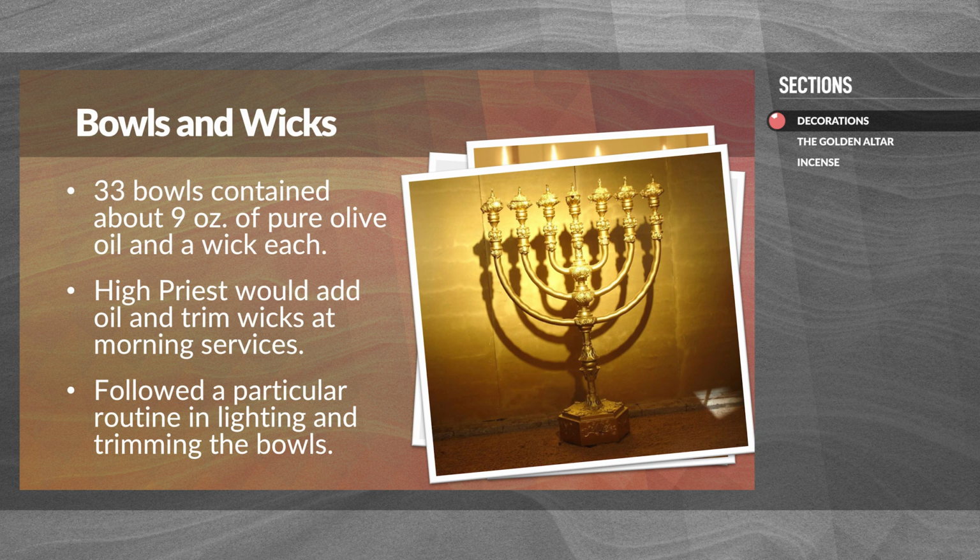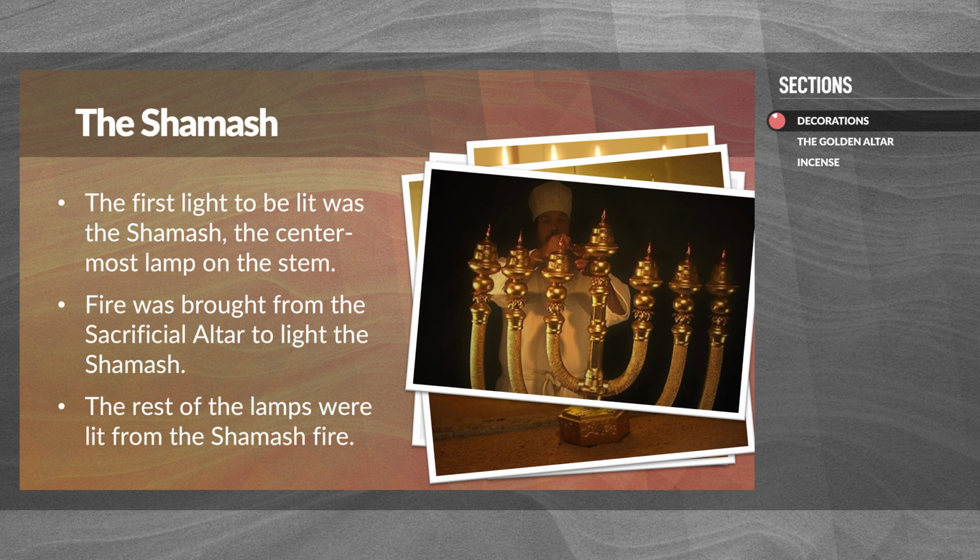This was in conjunction with the morning sacrifices. The first light to be lit was the shamash. It was the center lamp in the stem. The rest were lit from right to left. Fire from the altar of the sacrifice carried in a censer was used to light the shamash, and the other bowls were lit from the fire of the shamash.